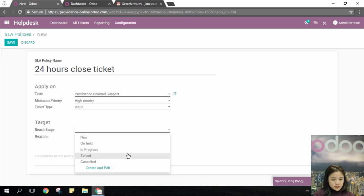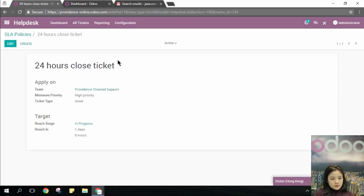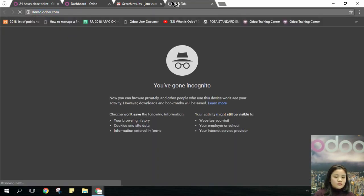So it should reach, let's say, in progress in 24 hours. So the system will use this SLA policy to detect if you have any tickets that might fail your SLA policy based on the creation date, as well as whether you've assigned it already or moved it to the next stage. So that's how it would work. Now for the reports, let me show you how it would work.